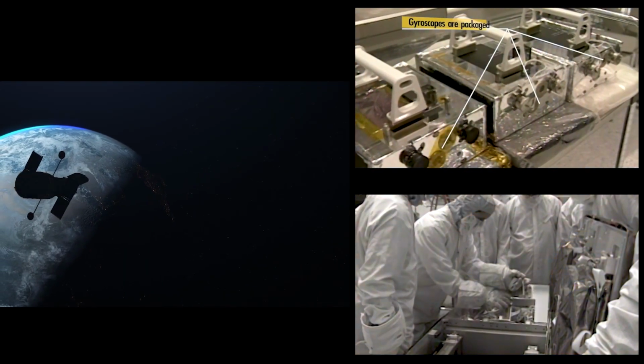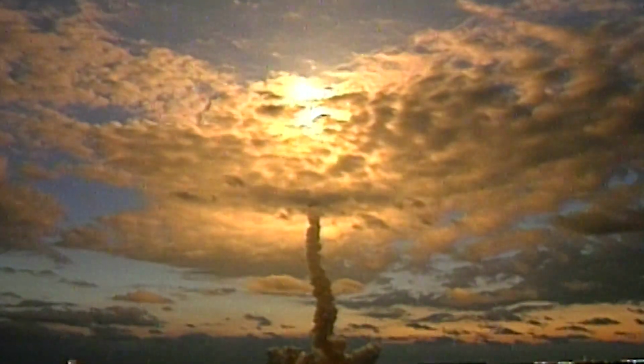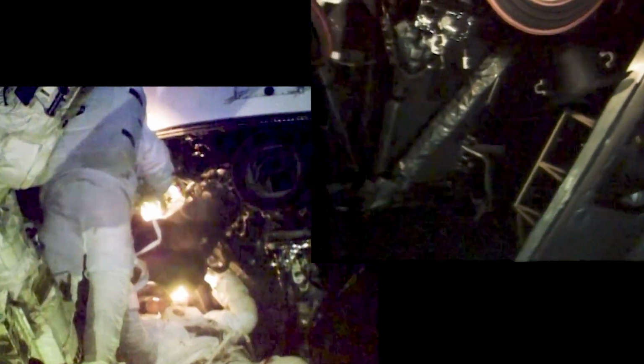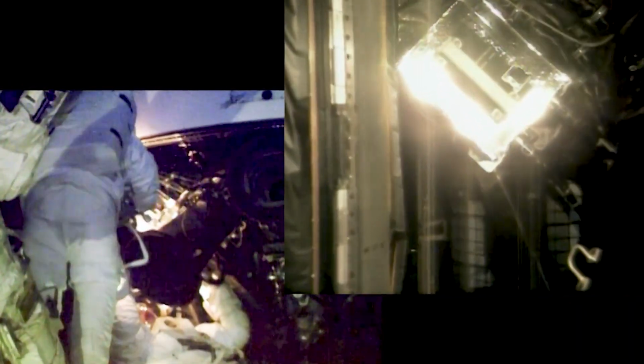SM-3A's main priority would be switching out all the gyroscopes with new and improved versions, while SM-3B was scheduled for a few years later and would work on the updates that Hubble still needed but weren't as urgent. The 8-day mission had 3 spacewalks planned. The first was the gyro replacement, and by the end of the day, Hubble's gyro troubles were over.